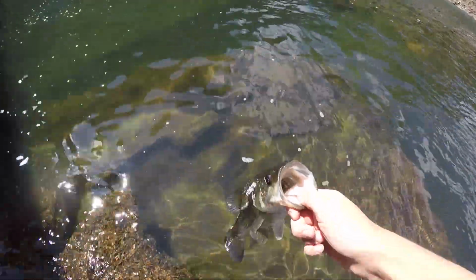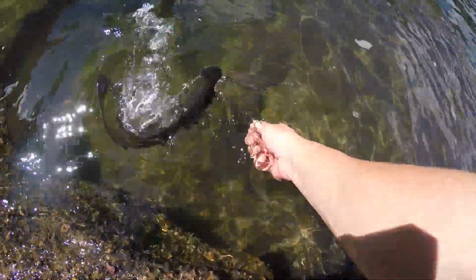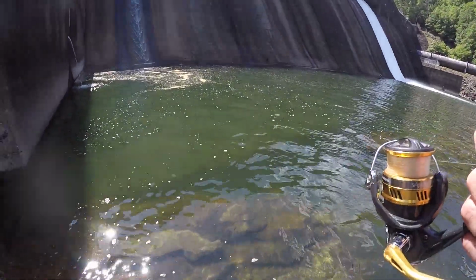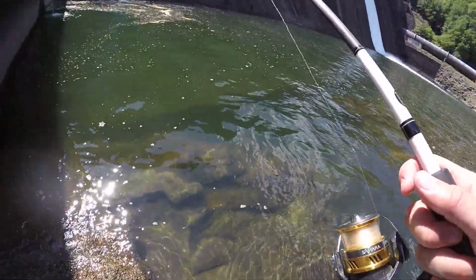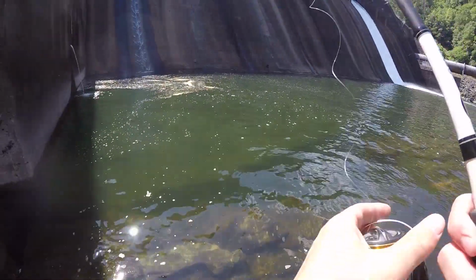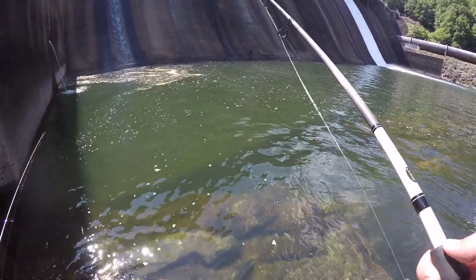All right, we'll release this fish. I didn't bring my underwater release camera, so none of that today, but yeah, he was ready to go. Oh, I see one. Oh my God, it's huge. It is way bigger than the one I just caught. Yeah, I saw him go that way. The swimbait just doesn't go that deep, but the swimbait could definitely get that guy. I mean, so could this.